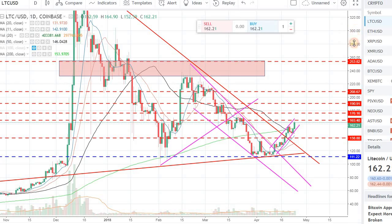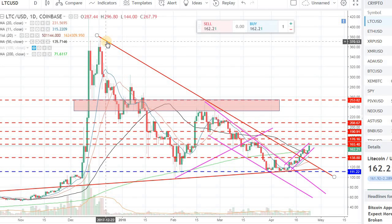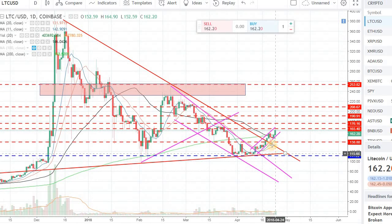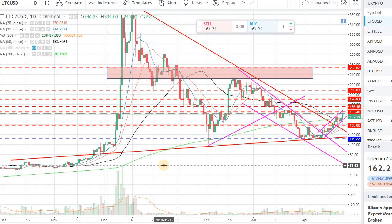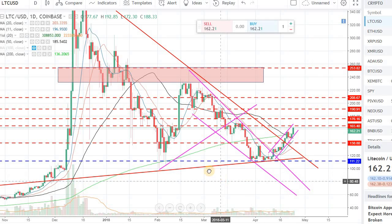So Litecoin had this major wedge pattern. If you look at Litecoin, the top resistance line is coming all the way from that 380 mark that we created back in December, and that was acting as a resistance until about last week. And there's the bottom support line, which is coming all the way from the October-November time frame, and which was providing support to that wedge, a huge massive wedge, or you can even call it a flag.